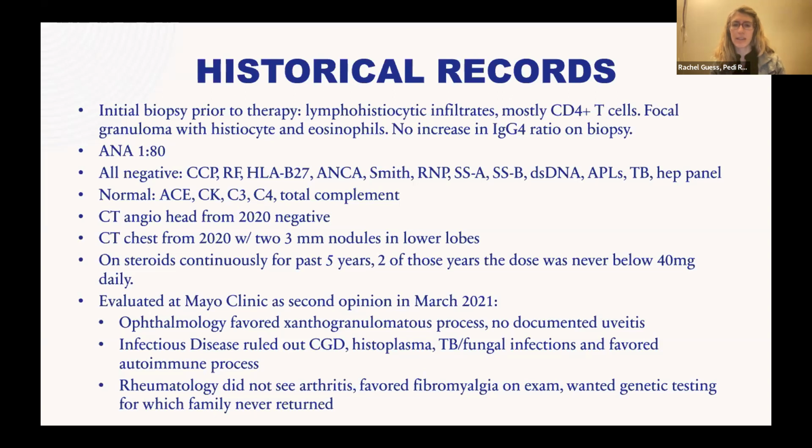Of his treatment history, it did indicate he had been on steroids continuously for 5 years. Two of those years we'd consider high dose, which is concerning. And then he also did get evaluated at the Mayo Clinic as a second opinion, and we obtained those records as well. Ophthalmology, infectious disease, and rheumatology all saw this patient and had different thoughts on him, but their workup was not completed as the family did not return. But essentially, there was no documented uveitis, like intraocular inflammation. There was no chronic disease or findings on fungal culture from the infectious disease team. And the rheumatology team really favored more of a fibromyalgia than an arthritis on their exam and wanted genetic testing for this unusual presentation.